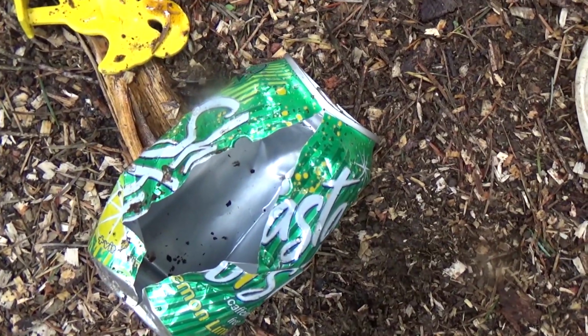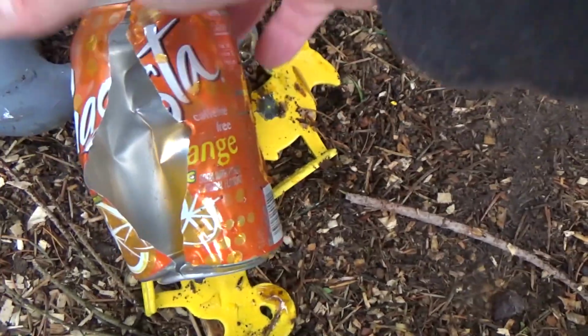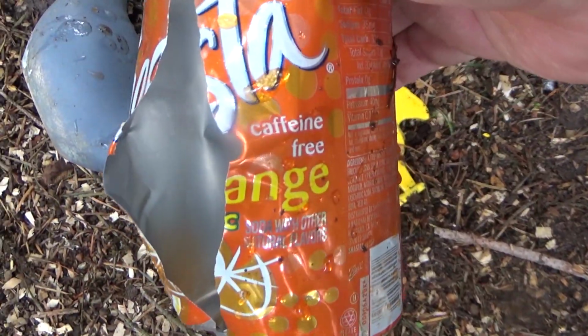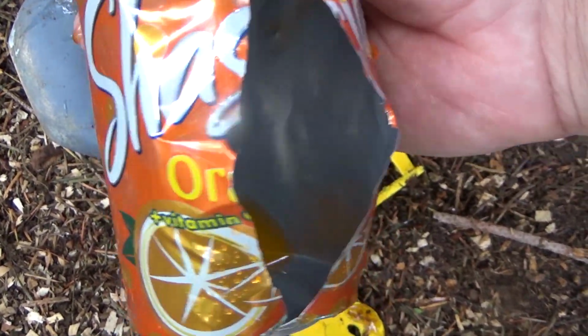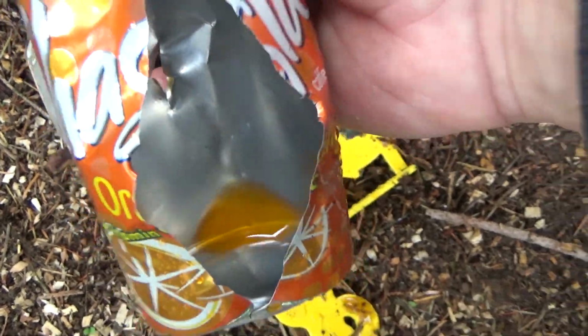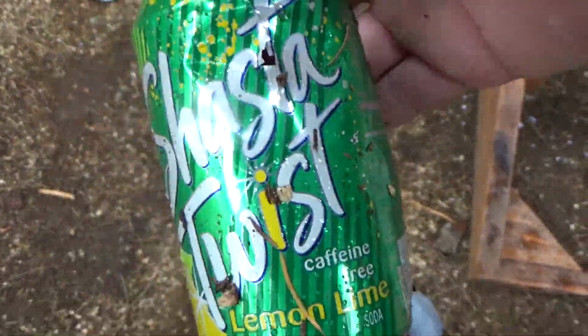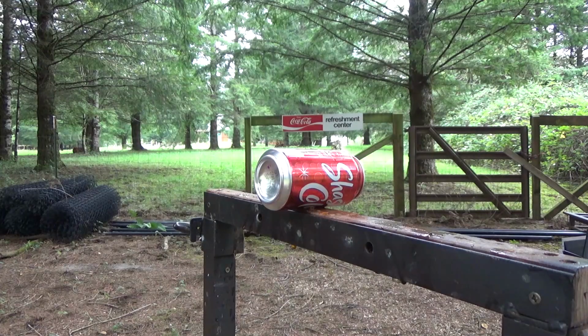Look at these cans, you guys. Did not stand a chance. Check out the pellet hole right there. Oh, wow. Guys, look, two sides of the pellet hole right there, split wide in two. That's awesome. Okay, guys, I'm thinking we shoot one like this and see what happens with the splatter. Should be cool. Hopefully it hits it right in the middle.